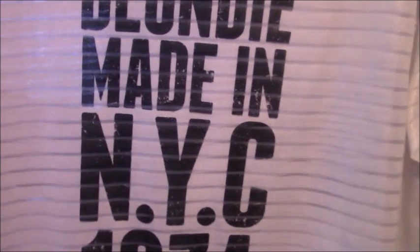So yeah, I've got this. I love it. It's so comfortable, and I love Blondie. So there you go. This was from Primark as well. I think that was a bit dearer. I think that was like £8 or something, but it's not exactly expensive, but okay.